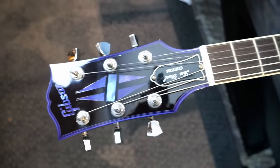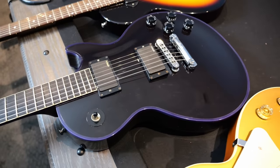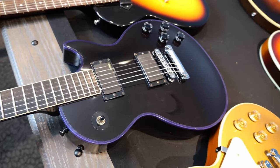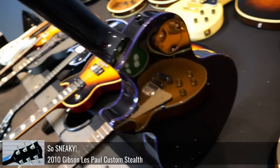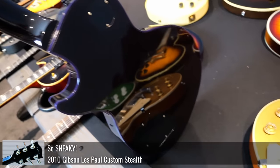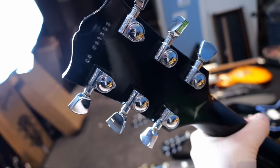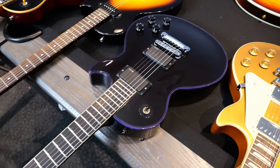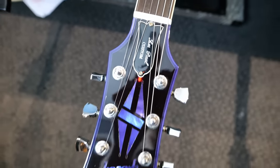This cool purple Les Paul Custom might blow your mind. It's called the Les Paul Custom Stealth. Yes, it's factory stock and original with EMG pickups. Check out the full review and demo to learn more. It is one interesting beast. Even has a cool little decal back here. I had purchased this from overseas this year. I know it was pretty far away, and this was a 1 of 25.